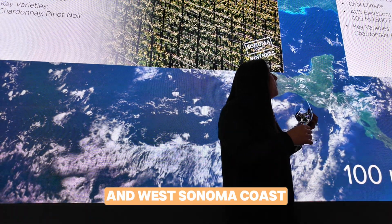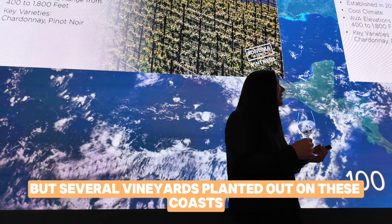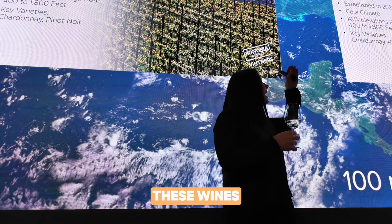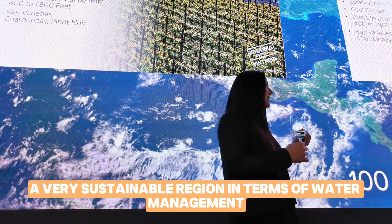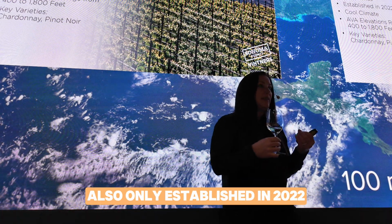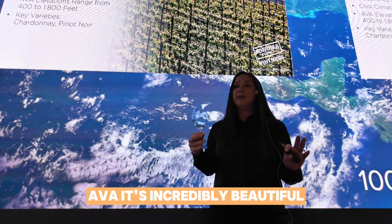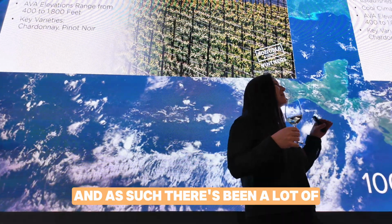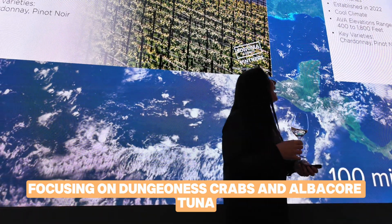And West Sonoma Coast, so very few wineries, less than 30 wineries, but several vineyards planted out on these coasts as well. And as the vine age increases, these wines and regions are really quite capable of growing without irrigation also. So a very sustainable region in terms of water management also. Only established in 2022. It's well worth a visit if you haven't explored this AVA. It's incredibly beautiful. The seafood off the coast is amazing as well, and as such there's been a lot of springing up of beautiful restaurants on the coast focusing on Dungeness crabs and albacore tuna that is caught just off the coast.